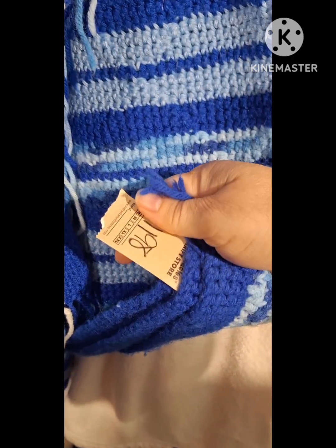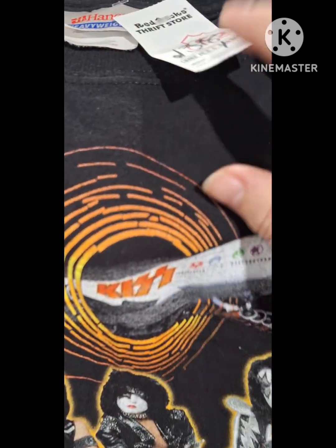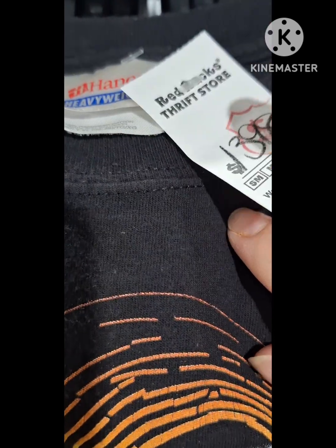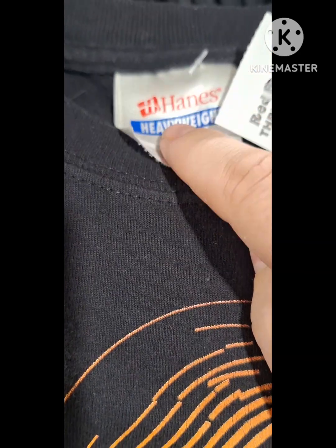Right after this, I found a $2 rack. What I just found, guys, it's on the $2 rack, so we're paying $2 for it, but look, it's still got the tags. So I'm taking this home.